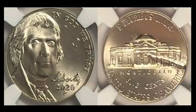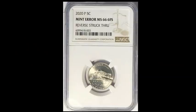In this particular case, this is on the reverse. So you can see, when it strikes through that hardened grease, a lot of the detail is going to be lost in that area. All right. And it's going to show as an incuse event, which means it goes into the coin and it's not raised. This particular example is graded by NGC as a mid-state 66. Miraculously, it still has 6 full steps, and it does notate reverse struck through right there on the NGC slab label.